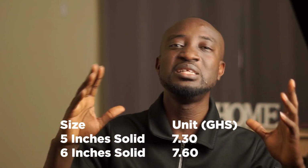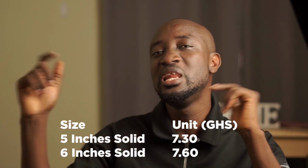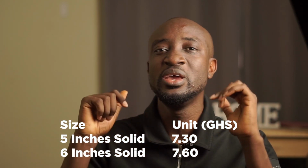Now if you want the solid blocks, 5 inches solid is selling for 7.30 Ghana cedis, and 6 inches solid is selling for 7.60 Ghana cedis. So let me know how much it costs in your local area.